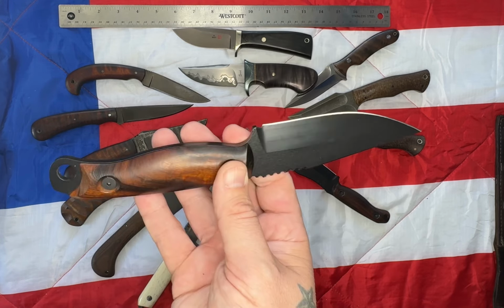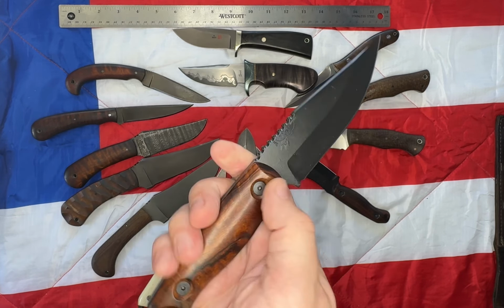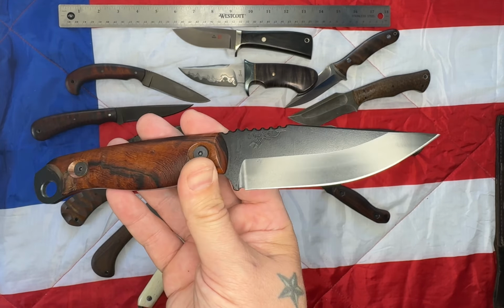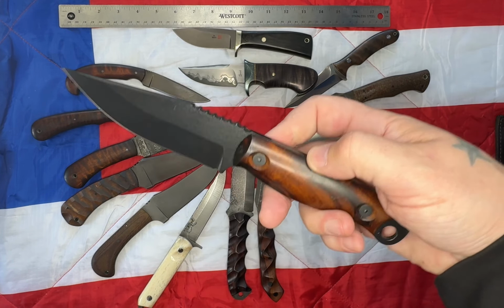And all these tomahawks that I've held and knives I've held, they're amazing. They're beautiful. I love them. So I like the fun part about the edged weapons, and not so much the bullshit stories and high school drama. This is a wonderful knife.